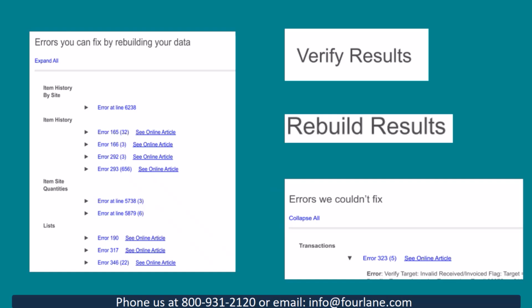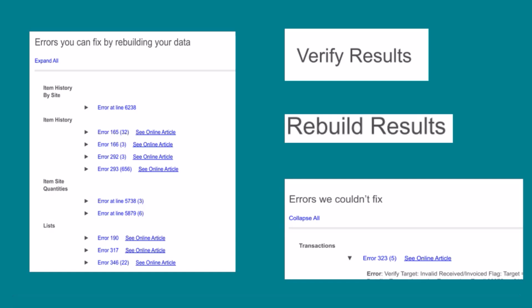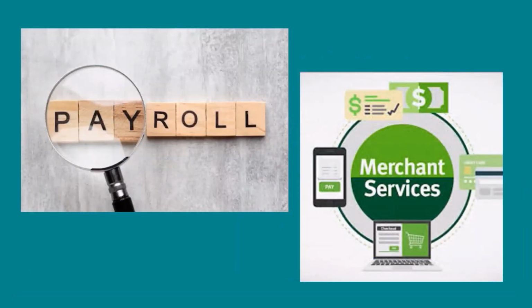Now, some issues may not show in either a rebuild or verify. Maybe QuickBooks is not acting the way it should, not opening correctly, or maybe you're just seeing something kind of crazy in QuickBooks that doesn't look right. Some issues can also happen with connected services like payroll and merchant services. And so in that regard, I will turn it over to Jordan to discuss some of those issues.